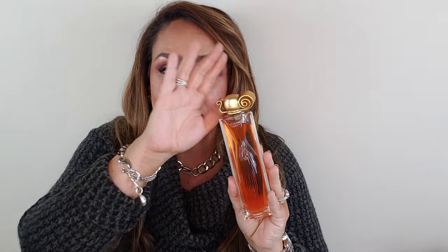So the first one that I'm going to talk about is my honorable mention, because I'm not sure that people would really associate it with winter. And on me, it has more moderate performance than super long lasting. But initially, it is fairly beast in nature when you first spray it on. It's Organza by Givenchy. Heavily floral fragrance with a lot of vanilla that sweetens it up, which I think could make it appropriate for winter.